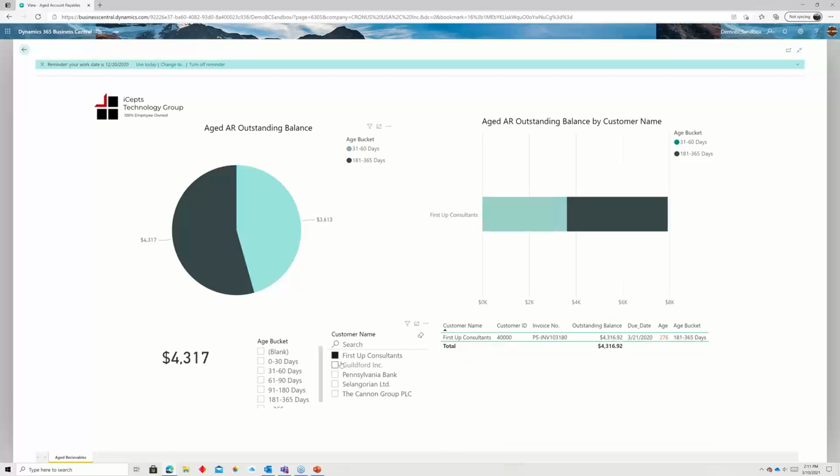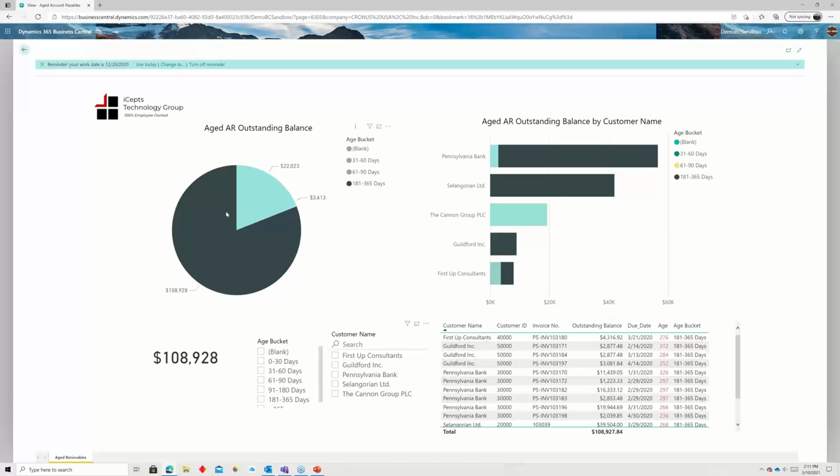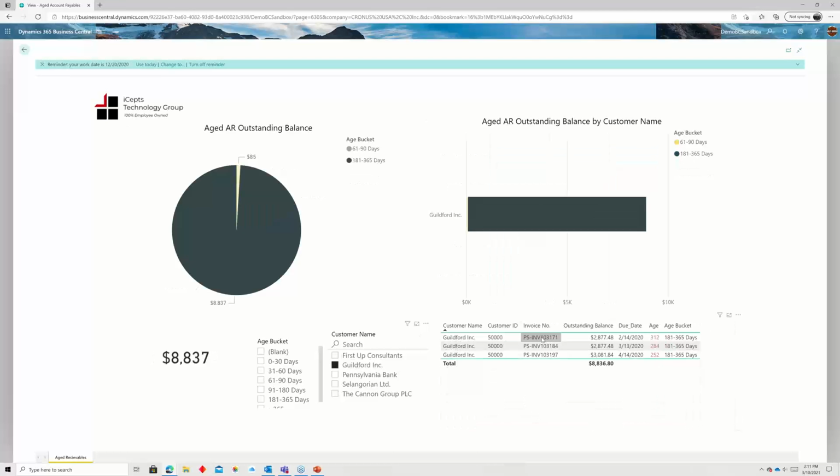You can get a very top level view, simply a high level look, and say, okay, these are the people that owe us dollars. And then we can say, okay, let's look right down to individual invoices. And that can help us say, what maybe is in dispute with this invoice? Why haven't they paid it? That type of thing.